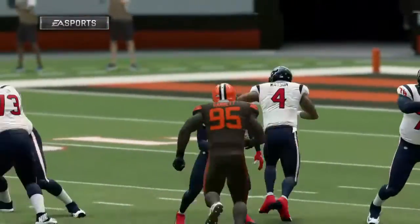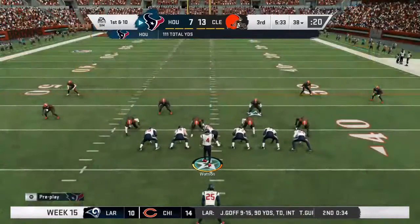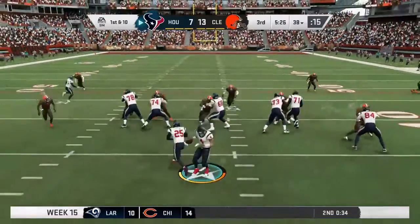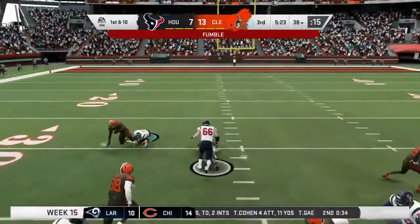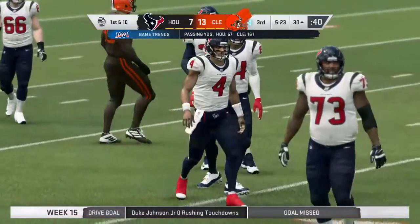Partner, he was going through his progressions. Not there, not there. After about the 3rd one, he decided he better pull it down and run for it. And he slides down and avoids the hit for good measure. So here's a 1st and 10 at the 38. Faking the give. Now Watson. Oh, the ball is out. Watson lost it. And this is picked up by the Browns. And his guys will take over at the 30-yard line.